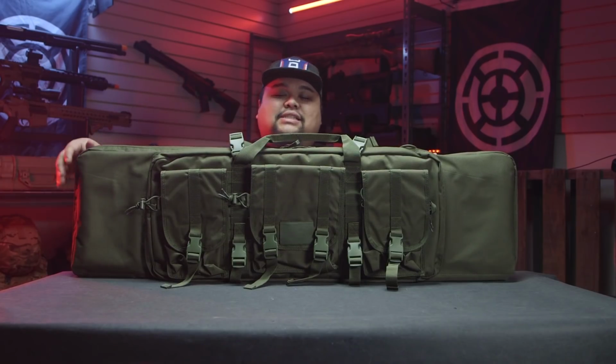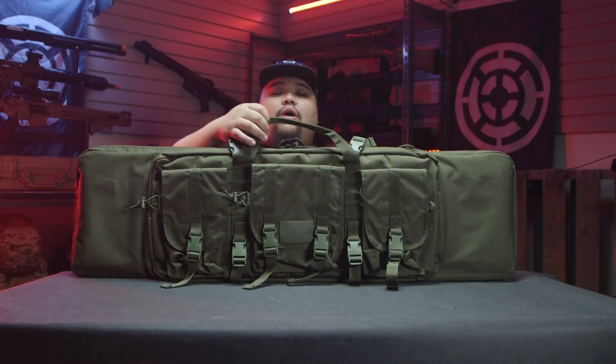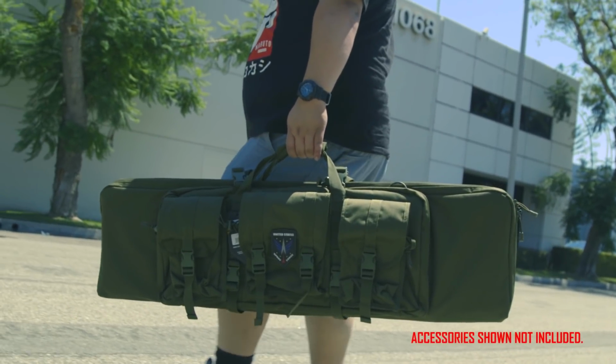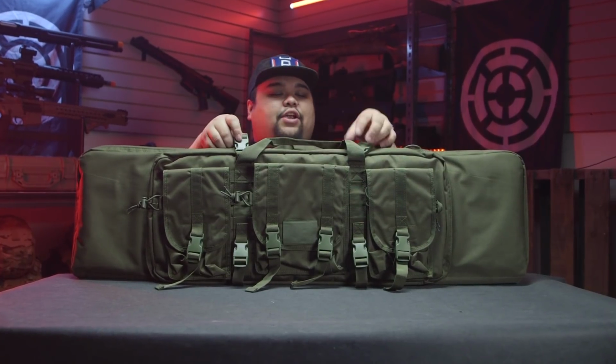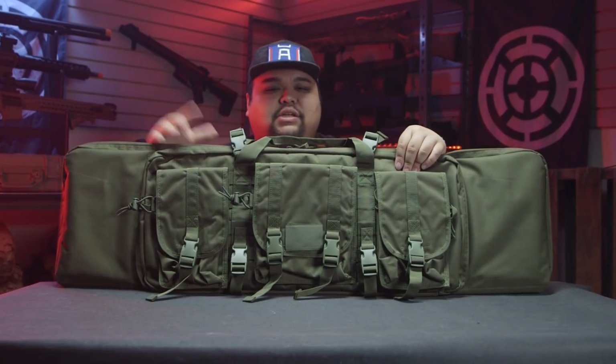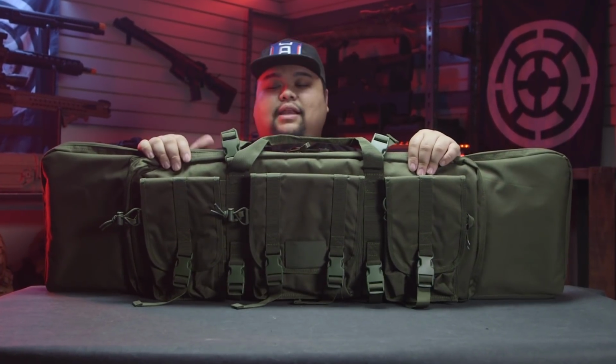Now, this design does have these zippers to go upwards where the carrying handle is, so even if the gun bag is open, it won't fall out, which is a good feature. On top of that, extra security, it does have these 2 buckle straps to make sure that the flaps stay closed. Just something Condor kept in mind when designing the gun bag.